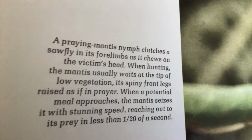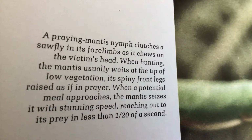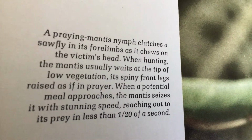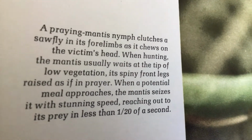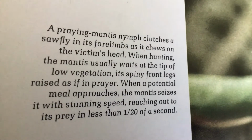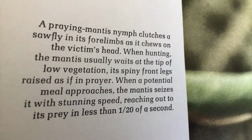A praying mantis nymph catches a sawfly in its forelimbs as it chews on the victim's head. When hunting, the mantis usually waits at the tip of the low vegetation, its spiny front legs raised as if in prayer. When a potential meal approaches, the mantis seizes its prey with stunning speed, reaching it in less than 1/20 of a second.